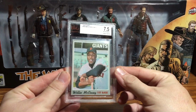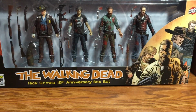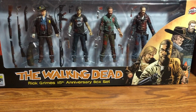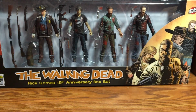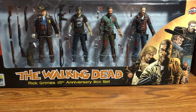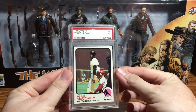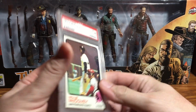1970 Topps, number 250. 70 Topps All-Star, number 450. Semi-high number. 71 Topps, number 50. So that's a low number. 72 Topps, 280, so it's a semi-low number. 73 Topps, number 410. So that's the last year they made low and high numbers, but for the most part 72, so the end of that.